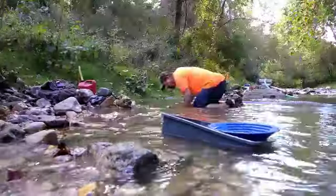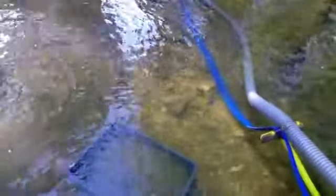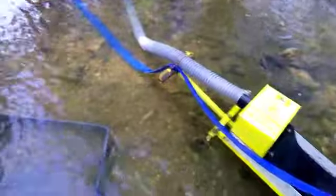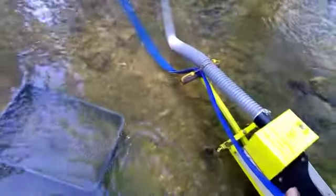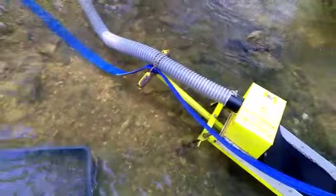Done a cleanup. I know I haven't showed it in gold. Everybody wants to see gold. We haven't really found a whole lot. I literally got my butt kicked in that hole over there. And out of the top mat, I had probably 30 micro colors just out of that little hole I punched there in about 25 minutes. So nothing really major to show.